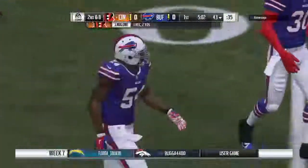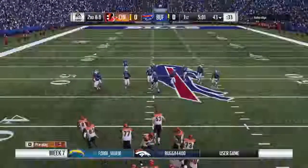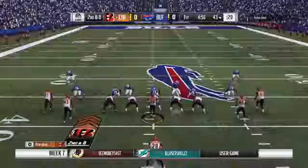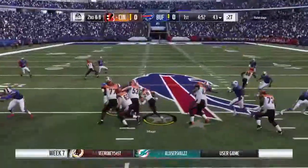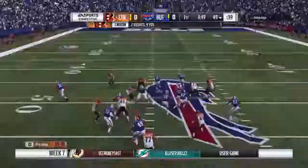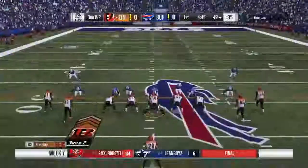It's 2nd and 8. One thing you're hoping for when you run drag routes, you're able to hit a receiver in stride, and he can pick up a lot of yardage after the catch. But in this situation, the defense was effective, able to stop him before he can get a good head of steam going. And he'll be taken down just shy of midfield. It's a gain of 6, moves him to a manageable 3rd and 2 situation.